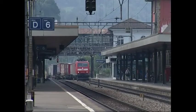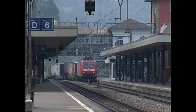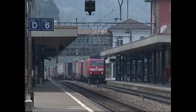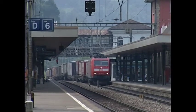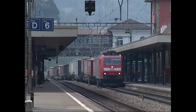There is very little, if any, freight traffic on the lines to and from Zug, all of which is seen on the main lines that run to the north and south towards Basel and Locarno. Here German Railways Class 185, number 185139, slows with a southbound intermodal.